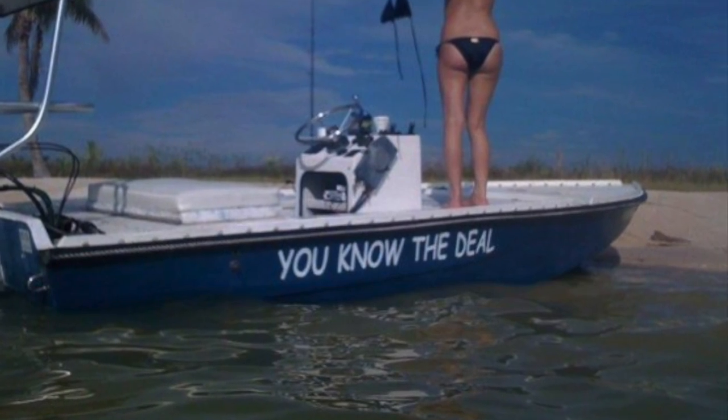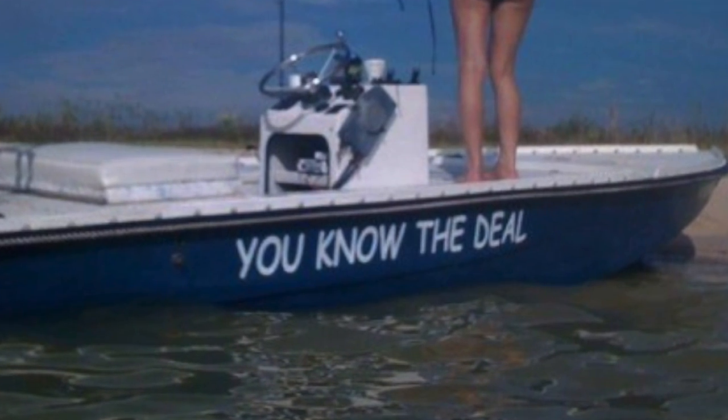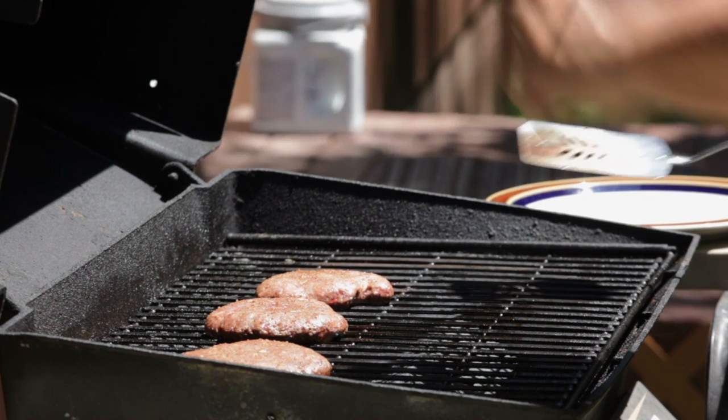For those who have seen this series before, you know the deal. Bust out your tailgates and your grills. It's time to roast some logos.